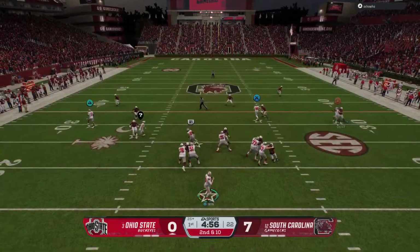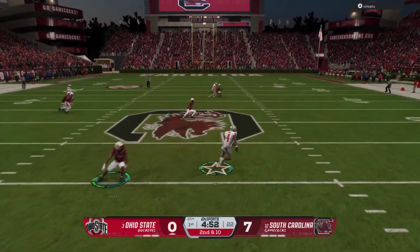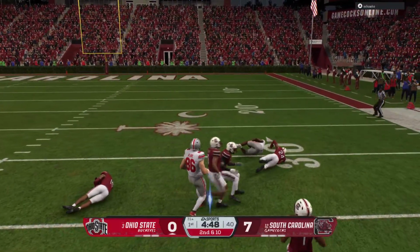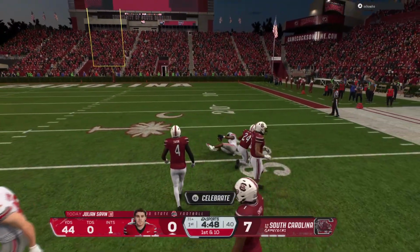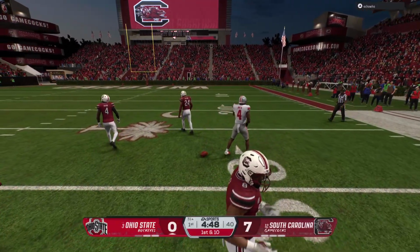To throw, it's Sayin. Fires to the wideout. Got his man downfield. Turns it on in midfield. And they were looking for a chunk play, and they got it. The explosive picks up more than 30.